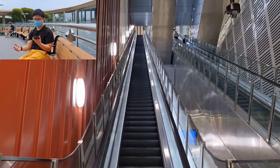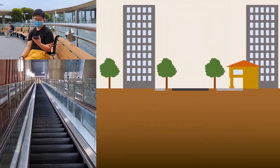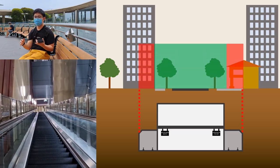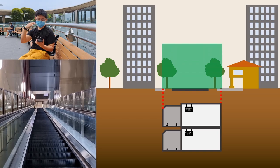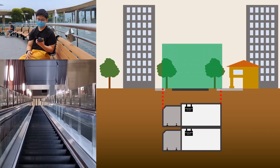So, as most of you already know, this stretch of the TEL goes through very densely packed urban areas, which include many buildings that make it impossible to make a regular island platform with tracks on each side without having to demolish some of those buildings. So instead, the engineers decided to use a stacked platform design, which saves a lot of horizontal space, hence removing the need to demolish existing buildings.